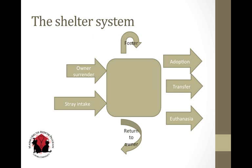But we have animals coming in, owner-surrendered animals or stray, and I've really simplified this. Obviously, we sometimes have seized animals or cruelty cases and other sorts of cases that come in. This is the shelter. So we have this big box in the center where all these things need to happen in order for that animal to get to leave the shelter. We have foster where they sometimes take a little U-turn. They go out for a little while and come back to us, but inevitably they're going to be back into our system.